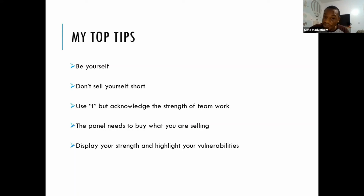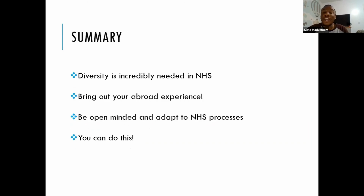Display your strength, but don't forget to highlight your vulnerabilities, because that makes you not just a good clinician, but it makes you a fine human being. So in summary, diversity is incredibly needed in NHS. So that means that whatever you want to do, go for it, strive hard, and you will get it. It's not meant for certain people, as may be perceived, but that's wrong.